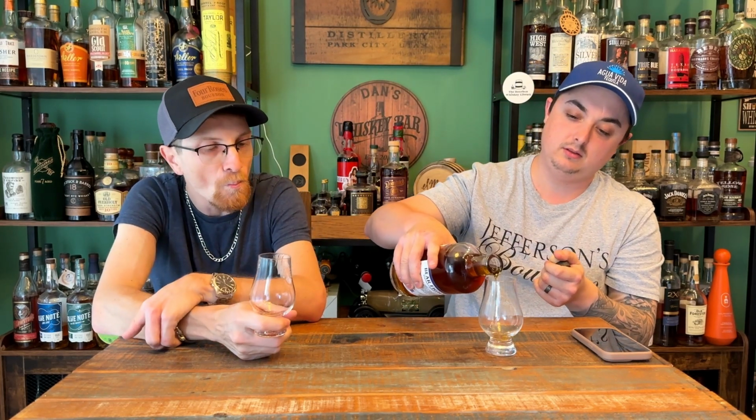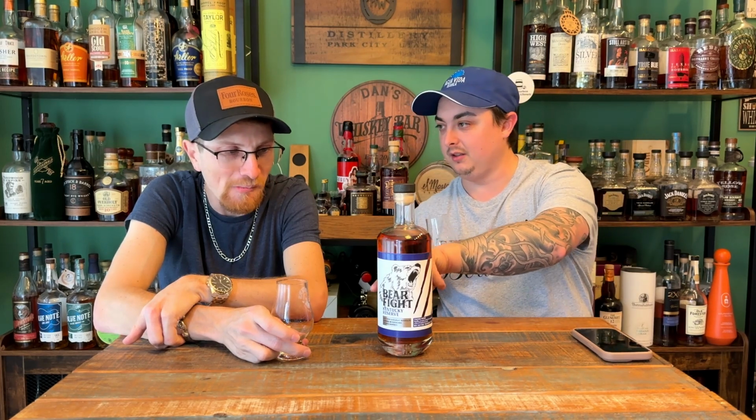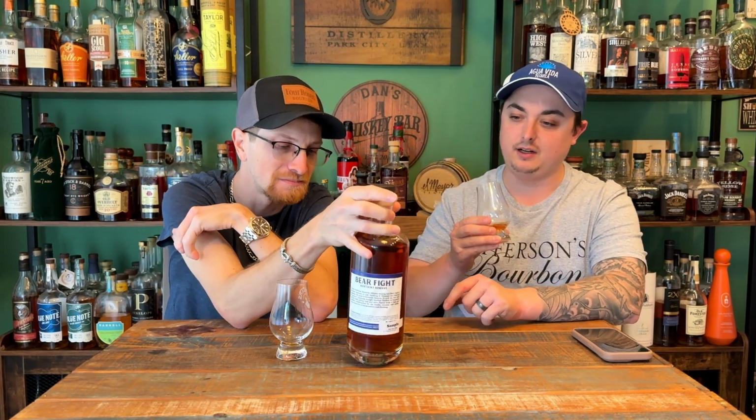Yeah, but you can get that in a high rye anyway, though. Because it's a high rye mash bill. Cool bottle. I really like the packaging. They did a great job with it. I think the bottle's a little boring. Like, this is nothing cool. It's just a very standard bottle.